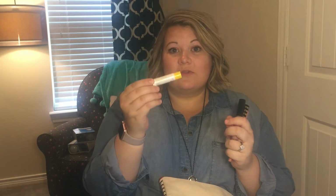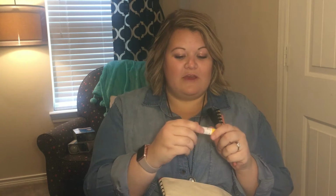So, you know. This is the Beautycounter lip balm, and it's got SPF 15 in it, and it's not the smoothest, softest lip balm I've ever tried in my life, but for an SPF lip balm that is non-toxic and safe, highly recommended.